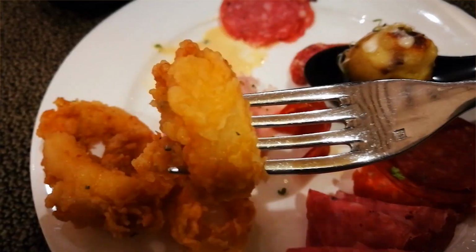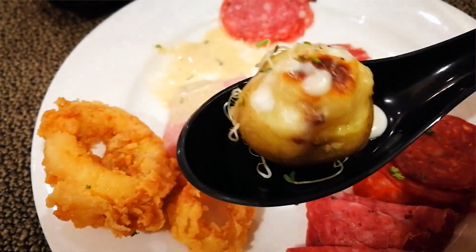Now let's try their calamares. Oh, it looks crispy. Looks crispy, guys. Oh my god. It's a bit on the tough side, but the batter outside is nice and crunchy. Very succulent, really well seasoned. That's really good calamares.